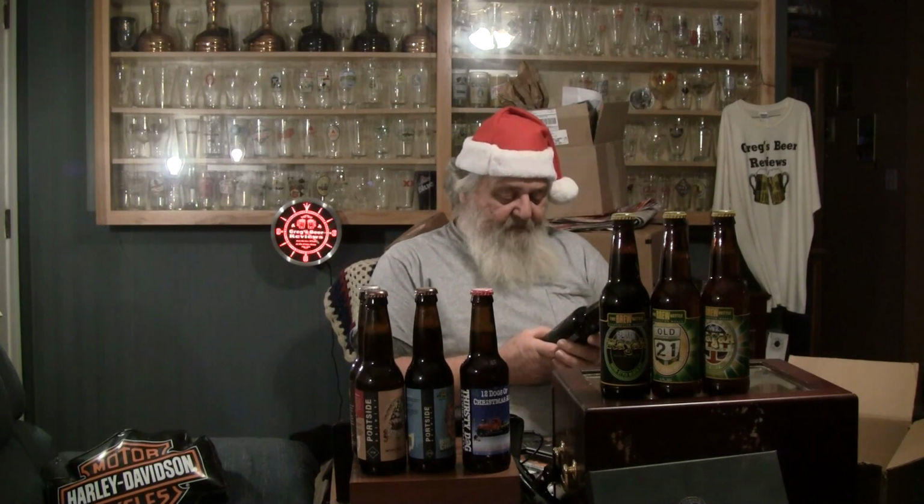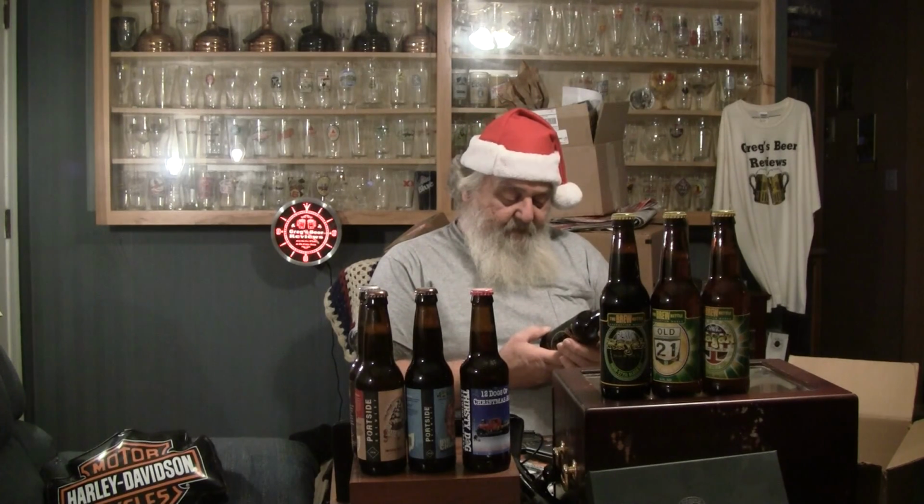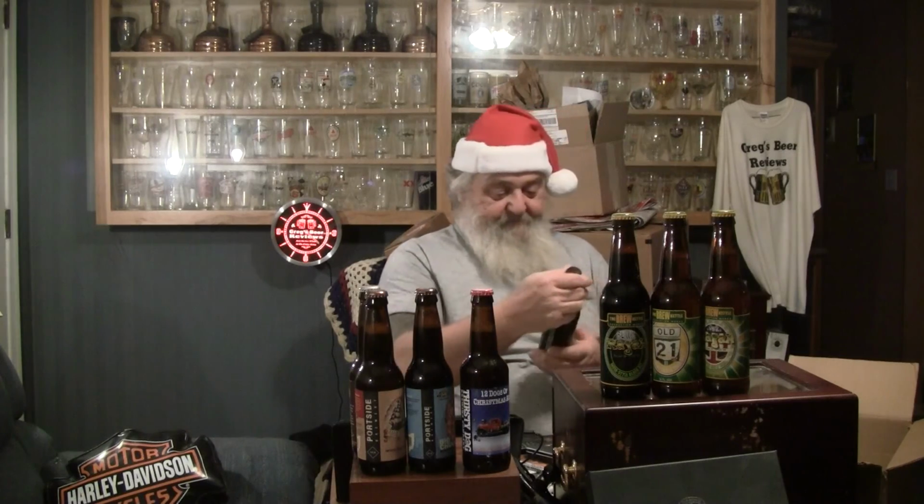Alright, next one out of the box. This is Cleveland's own Christmas Ale. Full-bodied malt beverage brewed with spices. Brewed by Black Box Brewing Company out of Westlake, Ohio. Cleveland's own. So, 9% alcohol by volume. And that's about all that's written on this. So, let's move this around and get that up there where y'all can see it.